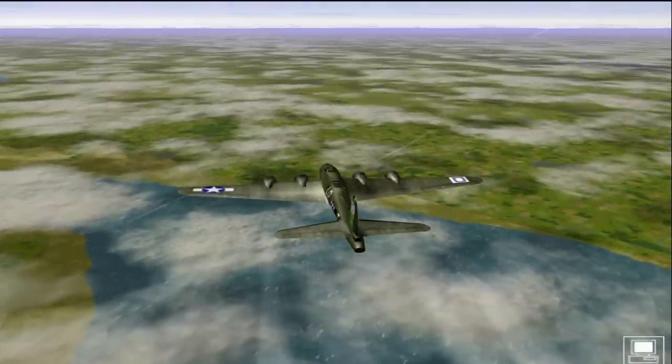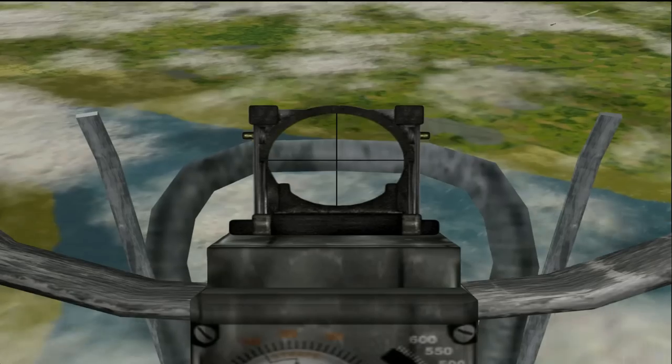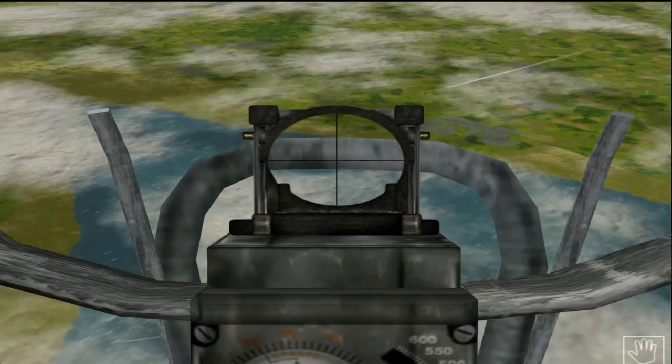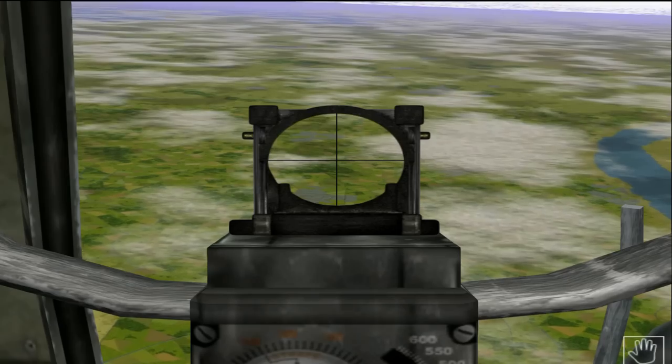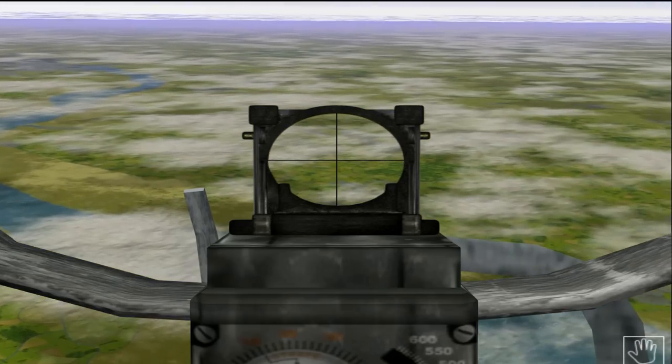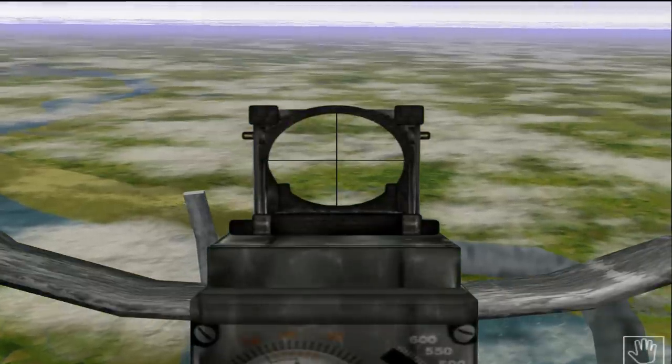Our fighters are breaking off. Where are those Lightnings going? They're breaking off. Can't see anything, but.